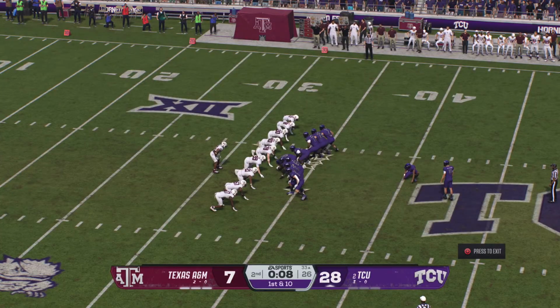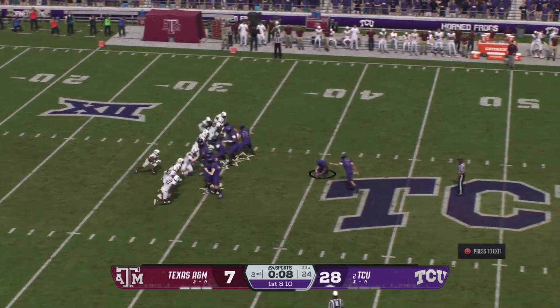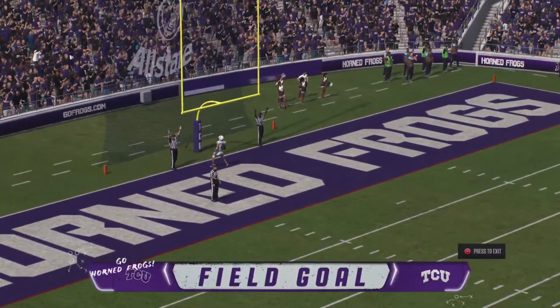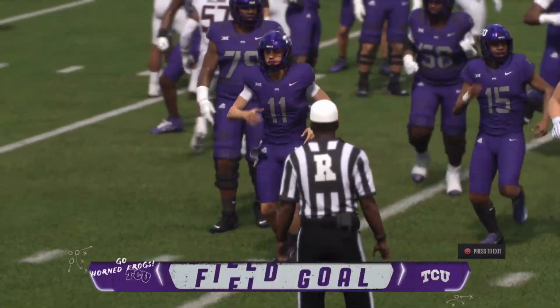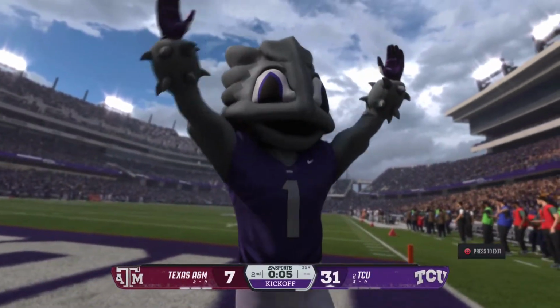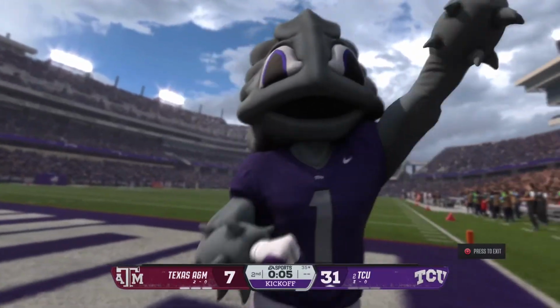So on first down, the field goal unit will come out there trying to get 3 points before the half. And he's made it from 50 yards out, showing off the deep range. Boy, this guy has such a strong leg. No problem. Up into the net from 50+.